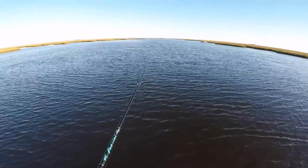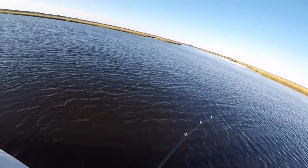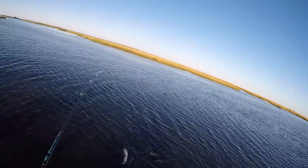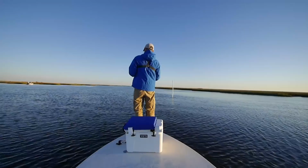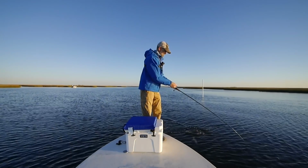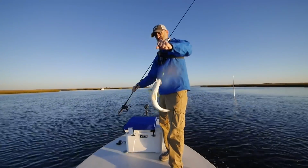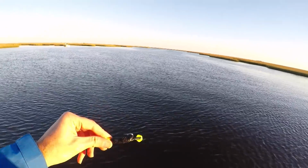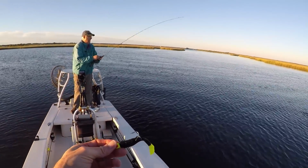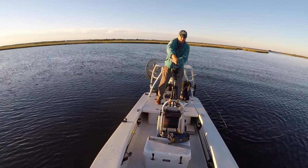So this bayou is running out of the marsh and into the Mr. Go, there. That one looks good. Speckled trout for sure. Nice one. 15-inch. Yeah. So this is an unusual setup that I'm fishing with. Half-ounce jig head and a black swim bait. That's a nice trout.